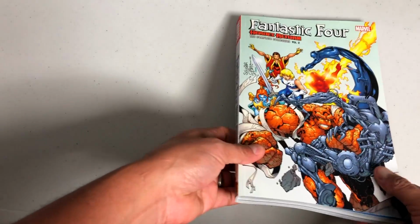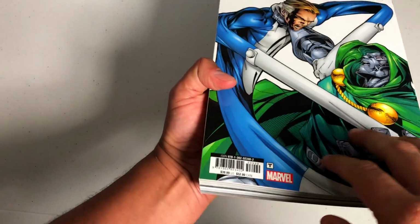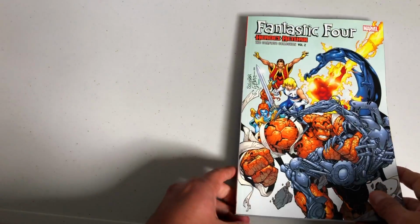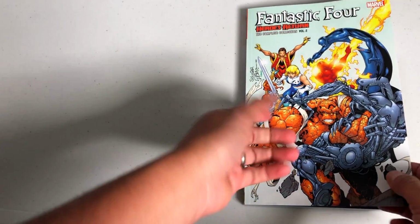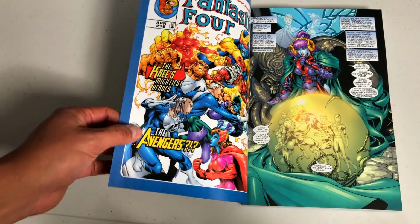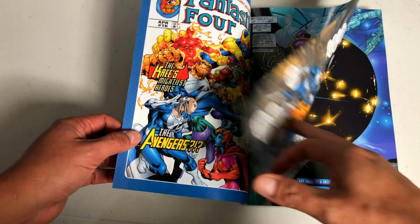So here we have Fantastic Four Heroes Return Volume 2. I'll be showing the spines here in a little bit for both books. This one retails for $39.99. Volume 1 came out last year, so here is Volume 2. This is after the events of Onslaught. The Fantastic Four went over to the Image universe, if you will.